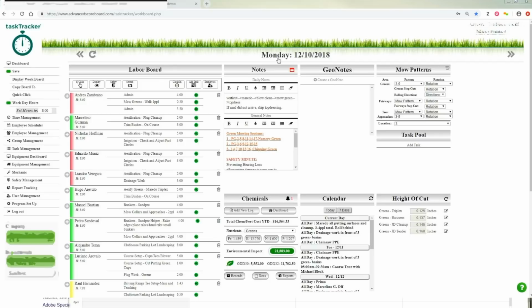But we wanted to show you the collaboration that we've put together, which we now call EliteiQ, the ability to get some of your actual data into taskTracker and also be able to push taskTracker data into the FAIRWAYiQ system to get more accurate reporting. So I wanted to show you just a brief demo of how that works.